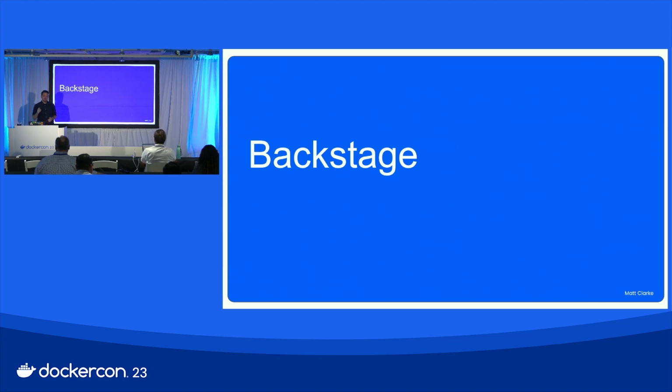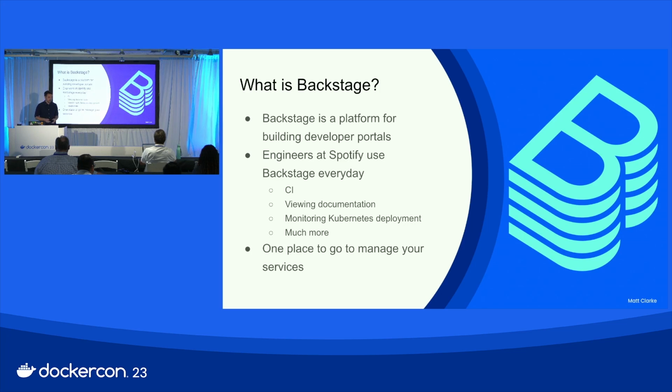So if you haven't heard about Backstage, it's a platform for building developer portals. Engineers at Spotify use Backstage every day. They use it for viewing information about CI, viewing documentation, monitoring Kubernetes deployments, much more. It kind of becomes the one place to go to manage all your Kubernetes services.